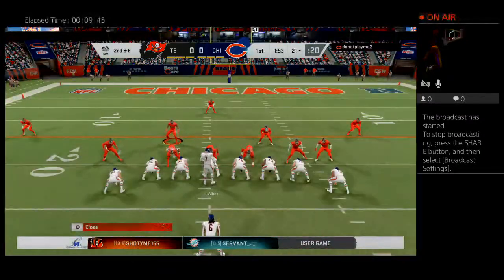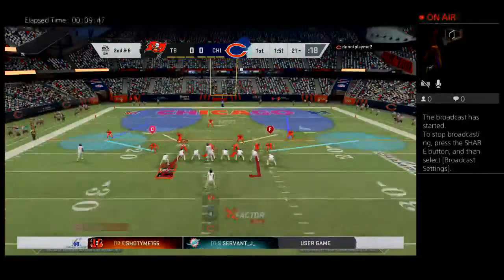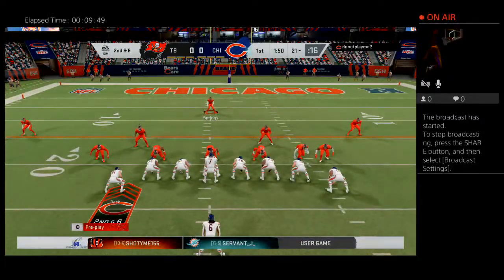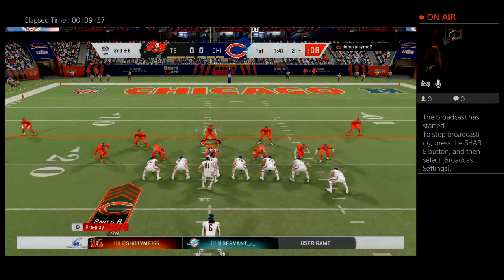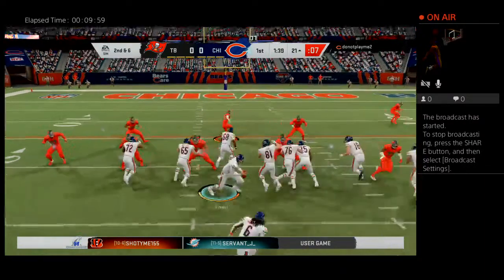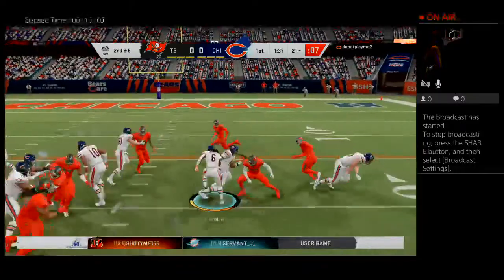The run got 4. Now they deal with a 2nd and 6. Watch twist. Hey, check 24. Watch 24. Tighten up. Now a give right side.